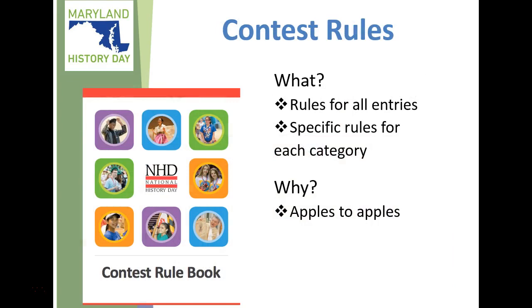The contest does have rules, and there are rules for every entry, as well as specific rules for each category. Why do we have rules? Well, we need to have a common ground to compare projects to each other. So again, I'll be resending the contest rule book, but I'm going to go over in just a little bit the specific rules for each category.